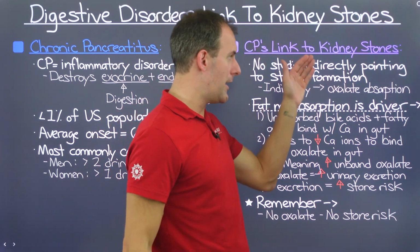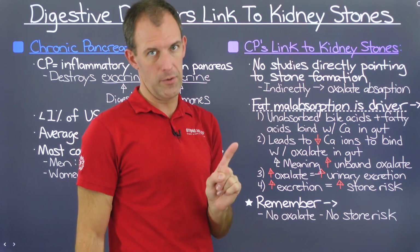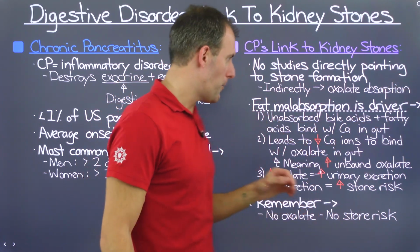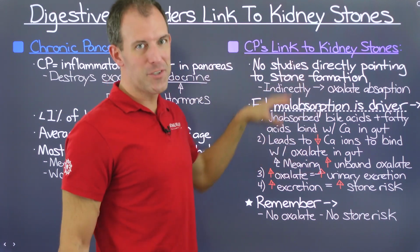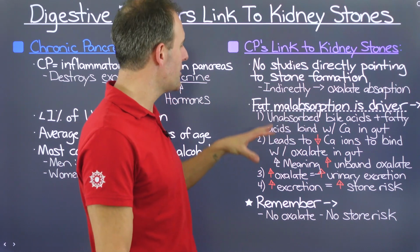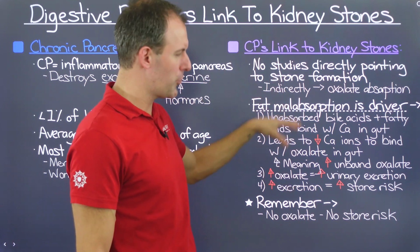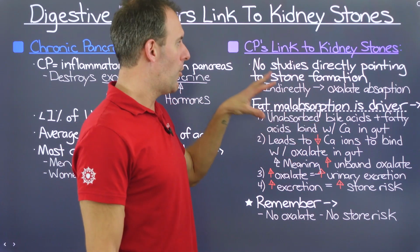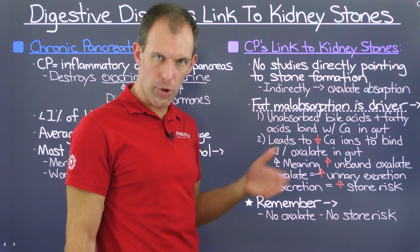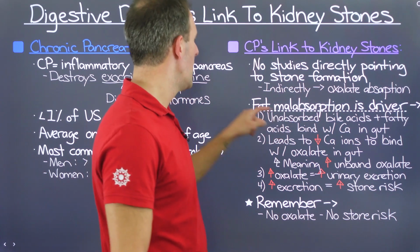So very limited data. There is no study that is directly pointing to it. However, there is an indirect relationship, and that indirect relationship deals with oxalate absorption. Now, primarily this is fat malabsorption. It's the driver for this. And I've done my best here to break down this relatively complicated process in as simple terms as I possibly can, to help you understand, if you're suffering from chronic pancreatitis, why you might be suffering from recurrent calcium oxalate kidney stones. So fat malabsorption, driver, got it.